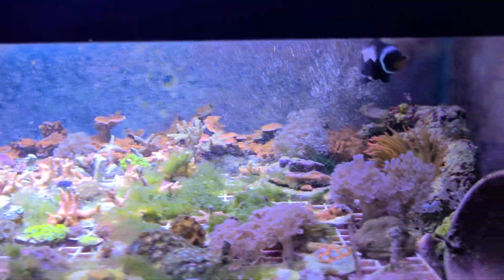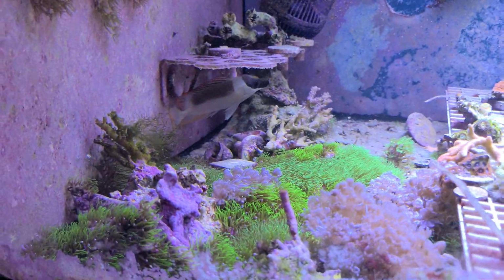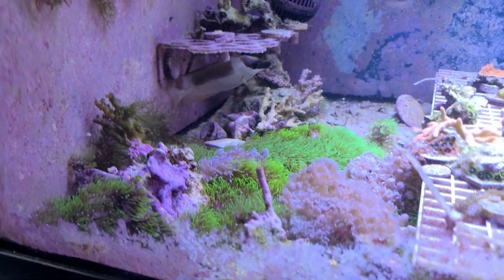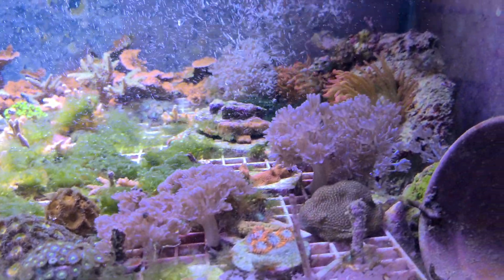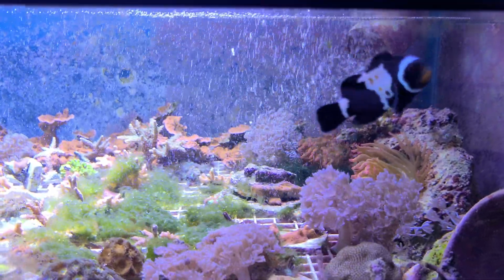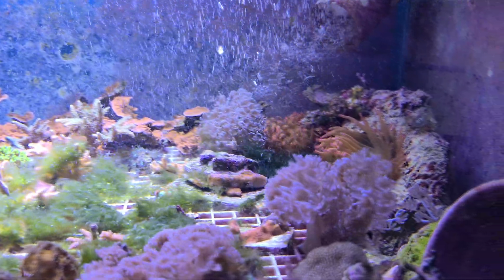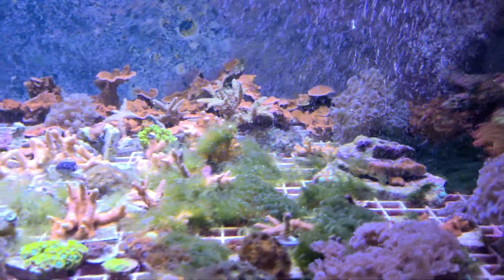I've got my pair of clowns, and I've got my magnificent foxface over there. I thought that he would eat some of this bryopsis that I've got in this tank, but unfortunately he doesn't seem to like that. He eats pretty much every other algae, but that's it. The bubbles are coming from the overflow from my main display. I'm just too lazy to fix that, but the anemones seem to like the flow. The bryopsis likes the flow.